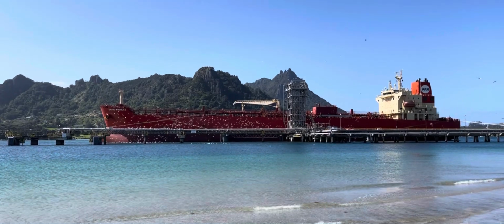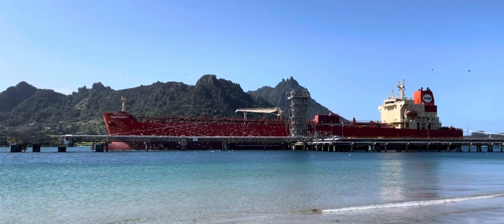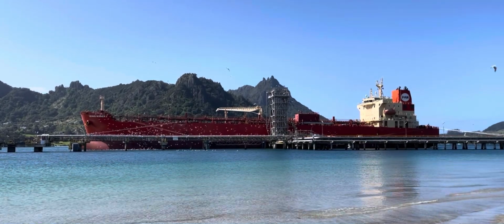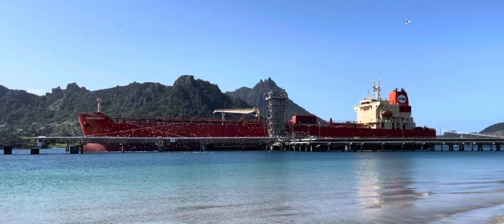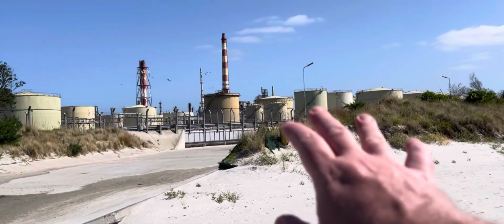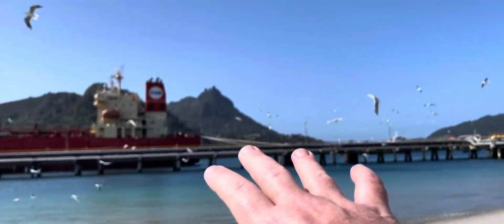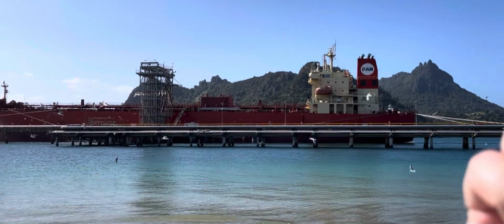Wow, those birds are crazy. Look at all the seagulls. There must be like heaps of fish chilling out underneath the boat and the shade. Wow, look at all the fuel tanks, guys. Look at all these birds. Crazy. Isn't that just the sight?